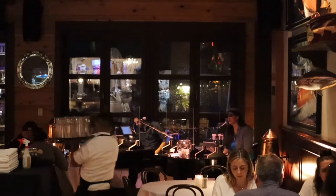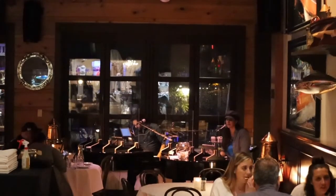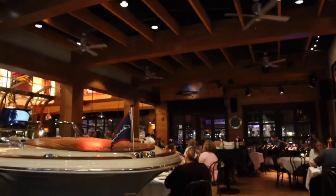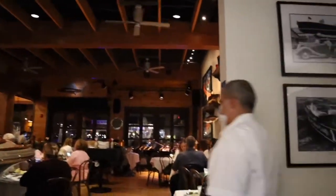We got some live music. All right, we are going to our table now. This restaurant is actually very big. Look at all these tables. Each room is themed differently, but it's very nautical.